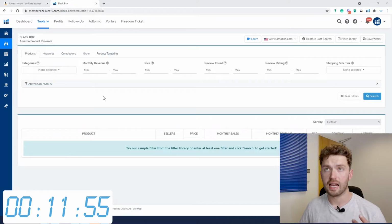Let's get straight into this. I'm going to start my timer and I'm going to show you how to do it. 12 minutes, let's go. So the tool we're using today is Helium 10 Black Box.